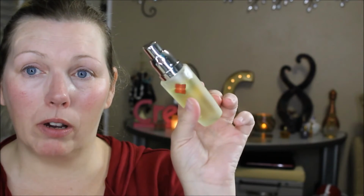It absorbs very well. I don't know the name of it because the company, it was a trial. You try it out, and if you like it, then you do this auto ship thing or whatever. It's $89 for this little bottle right here. And I don't remember the company's name, but if I find it, I'll try to link it below for you ladies, because it is pretty good stuff. It's expensive, but it works.